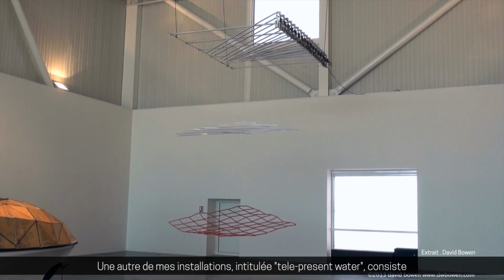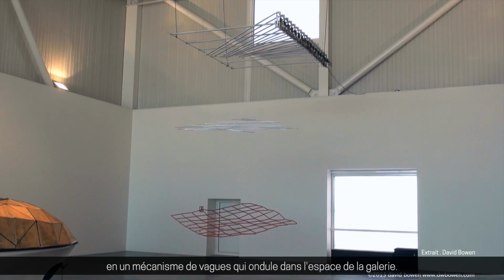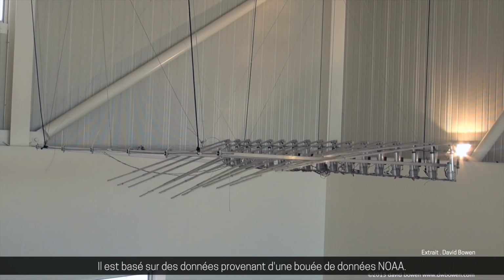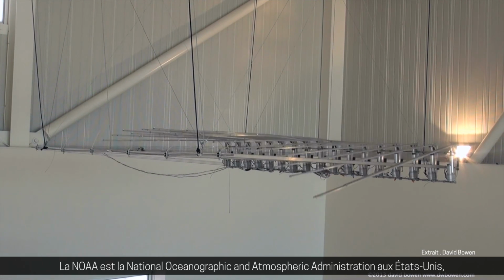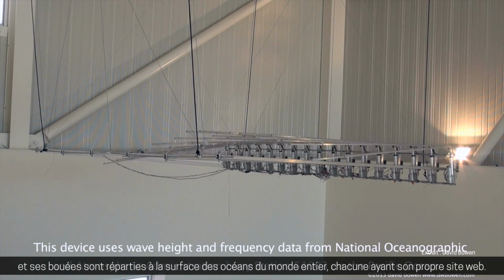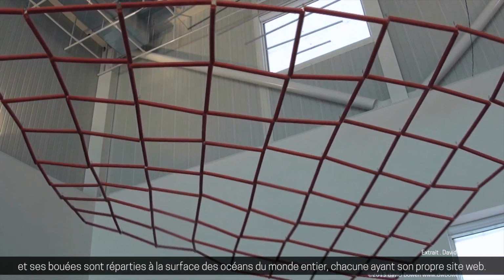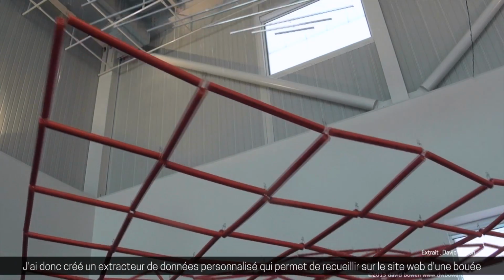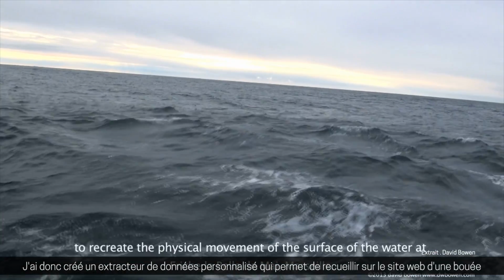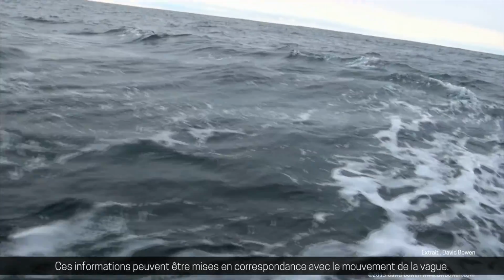Another installation is titled Tele-Present Water, and that is a wave mechanism that's undulating in the gallery space. And that is based on data that is taken from a NOAA data buoy. NOAA is the US National Oceanographic and Atmospheric Administration. And they have these buoys all over the surface of the oceans, all over the world. And each buoy then has its own website, basically a URL that you can go to. And so I wrote a custom data scraper that will pull wave height and wave period data from that website of a particular buoy. And then that information can be mapped to the movement of the wave.